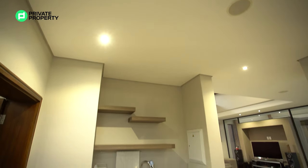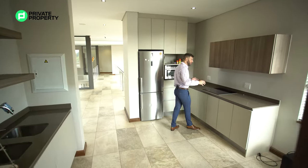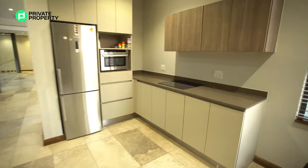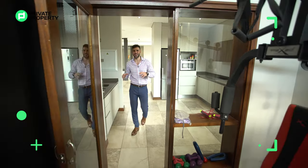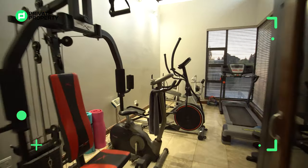Double sink, shelving, under counter storage there and there. You've got your own stove top located upstairs. How cool is that? Fridge in the corner, space for a microwave, as well as plenty of other shelving. So if you're looking for a midnight snack, guys, this is the home for you. You don't even need to go downstairs to find yourself a really cool snack.